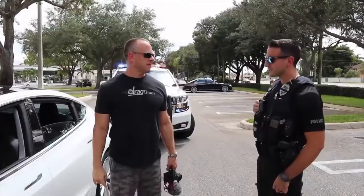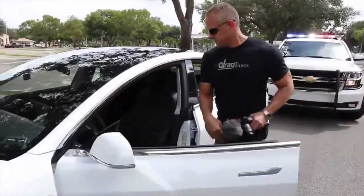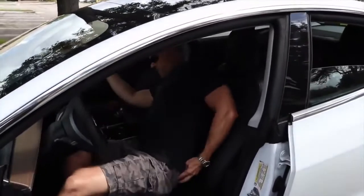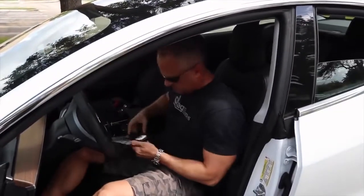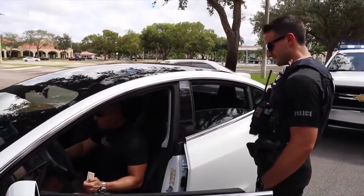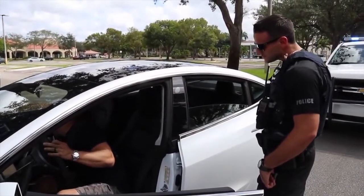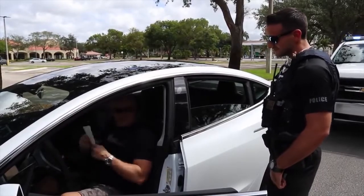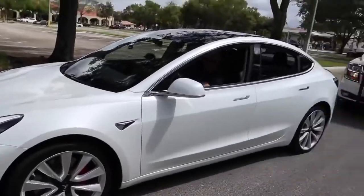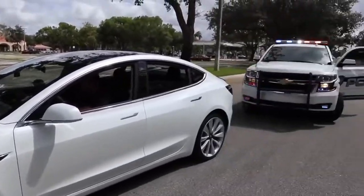Yeah. Not good. Do you have your driver's license, anything like that, so I can make sure everything's all good? Yeah, let me get that for you. I don't even know how to open the glove box on that. There's no buttons for anything on this car. There you go. Definitely poses an interesting situation.